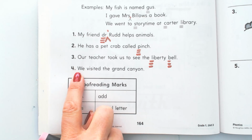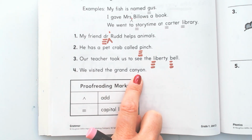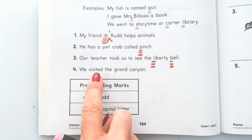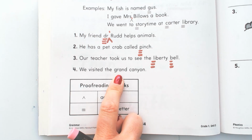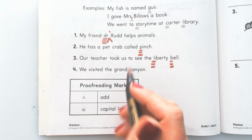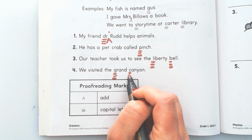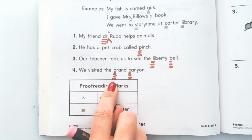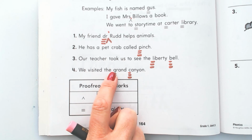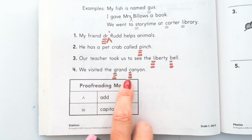Finally, it says, we visited the Grand Canyon. Instead of saying we visited the canyon, they are telling you about a special canyon, and it's called the Grand Canyon. Special names begin with capital letters, so we're going to put our proofreading marks so that if you were to write it again, you would know to capitalize the G and the C in Grand Canyon.